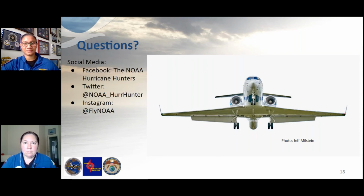For some of the investigation missions as well, when a tropical depression may form into a tropical storm, I think that's usually around 1,500 feet to 3,000 feet as they're looking for that circulation within the lower level clouds.